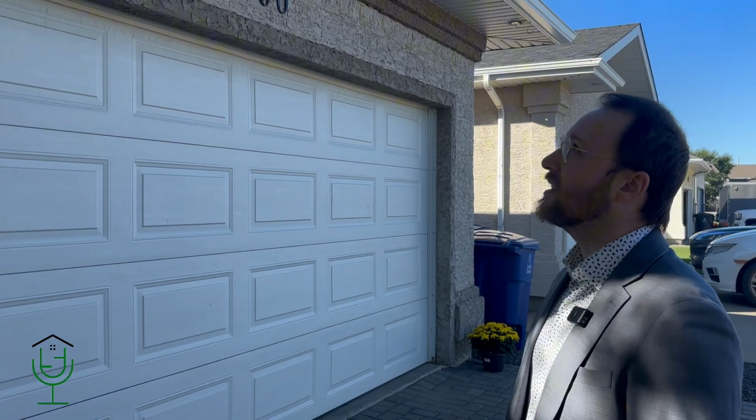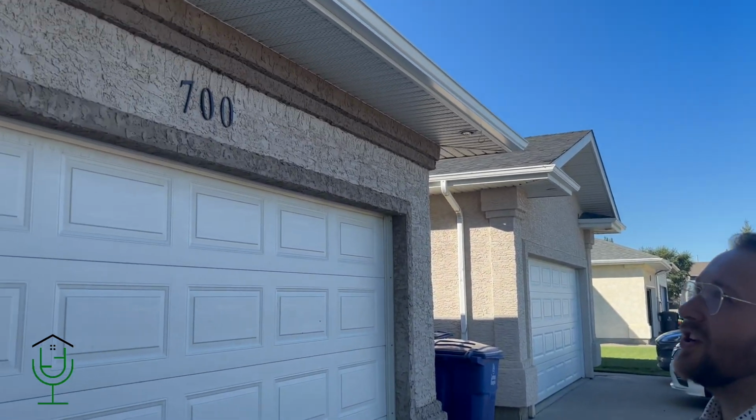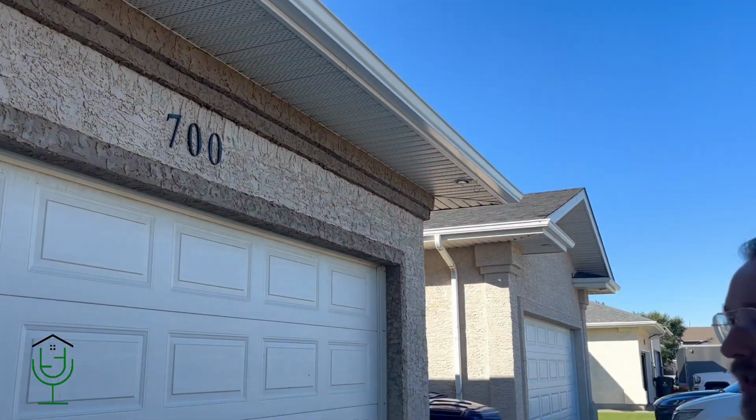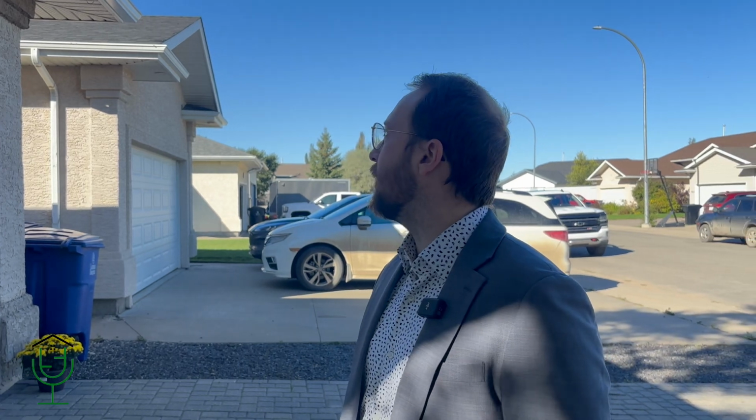Stucco is another good one, because if you have had a ton of shifting, you will get cracking in the stucco. So that's something you can really easily kind of look for. And then just some minor things on the outdoors too, your soffit, your fascia, just kind of making sure everything's in good shape there. Obviously it indicates that it's been well kept and that there's nothing that you really have to worry about too much there.